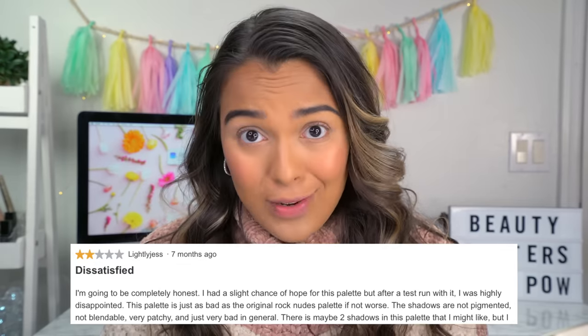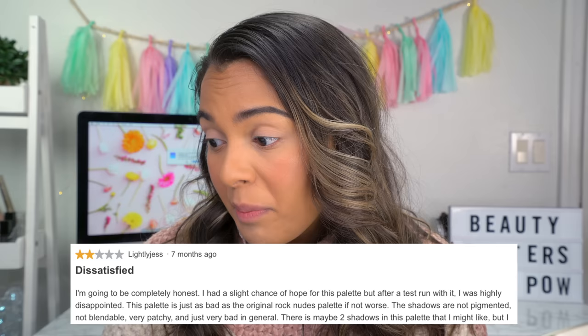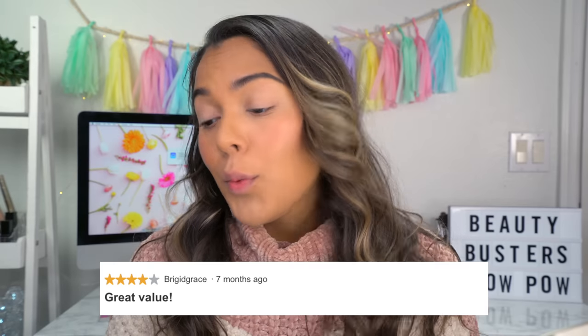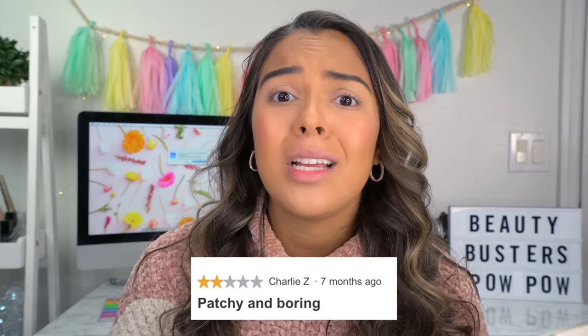In terms of reviews, first comment, dissatisfied. I'm gonna be completely honest. I had a slight chance of hope for this palette, but after a test run, it was highly disappointing. Shadows are not pigmented, not blendable, very patchy, and just very bad in general. Next one, great value. Another person says great color choices. Another person says patchy and boring.